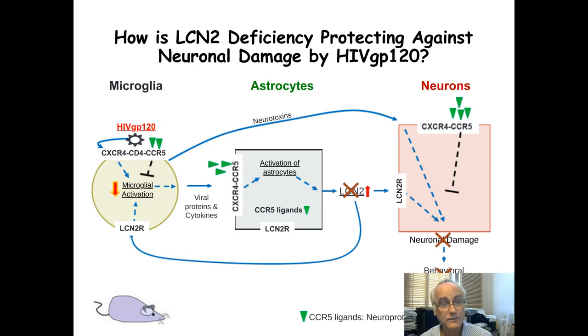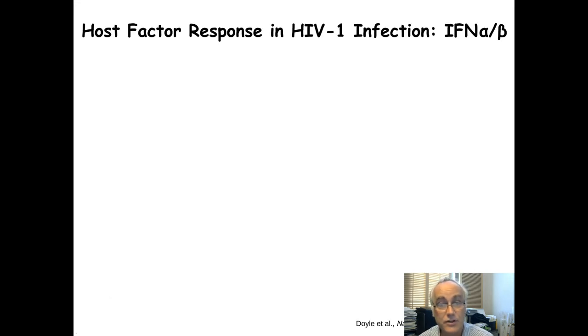Okay, now let's shift gears and look at another important component. This is also related to the host factor response to HIV infection. This is interferon alpha.